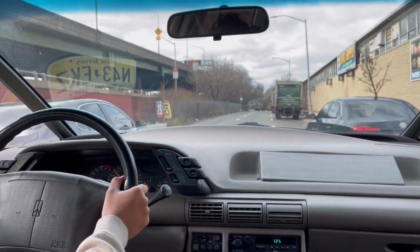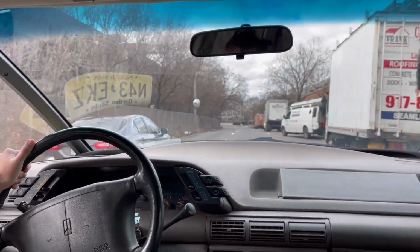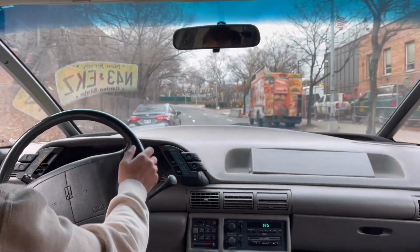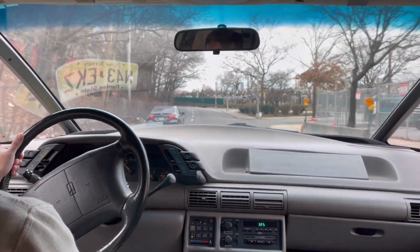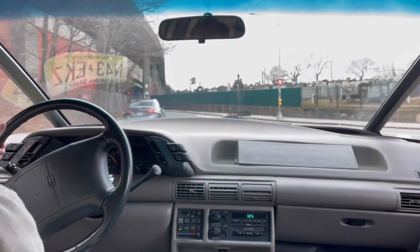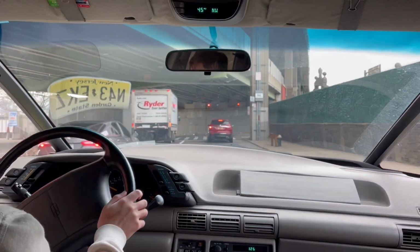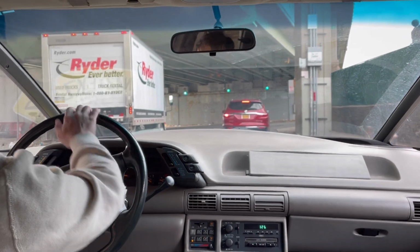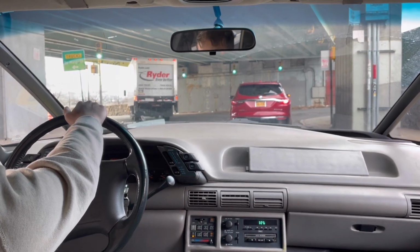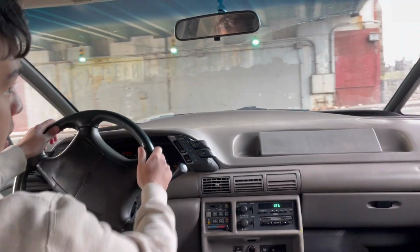It's perfect for daily use. I mean, it's a fun car. This guy's all over the road. I mean, it's a pleasure to drive, I must say. 1994, not bad at all. It just floats over speed bumps, which is perfect for New York City. Takes the potholes and speed bumps with ease.